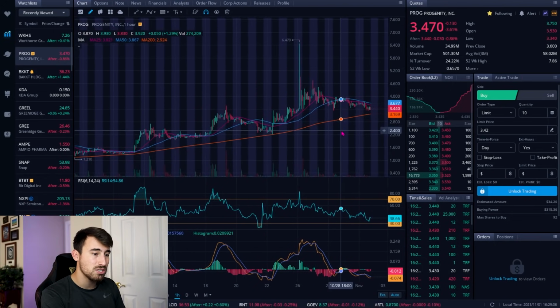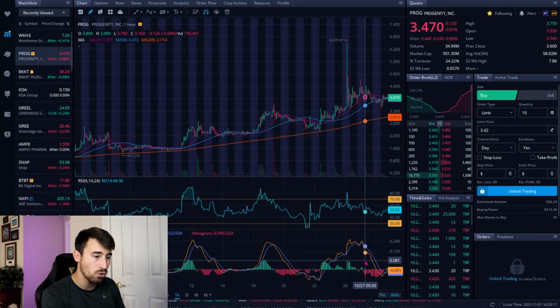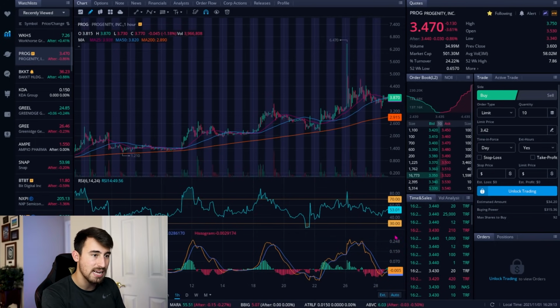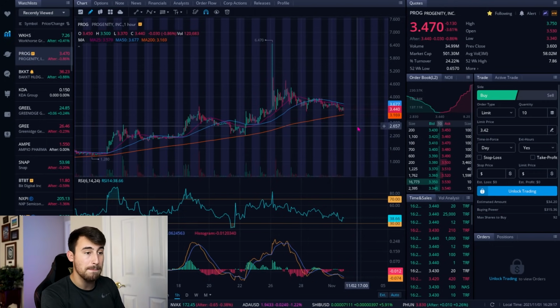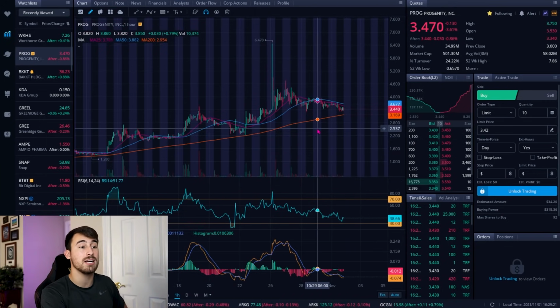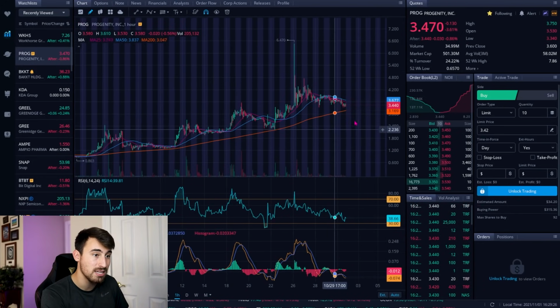But at this point, it's just crazy manipulated. Again, just look at this MACD right here. It looks crazy. It doesn't look like normal price action whatsoever, and that's because it's not. It's completely manipulated. Shorts are down horribly bad in Progenity, paying such a high cost to borrow. And with all that being said, that's why I have such high conviction in this play.